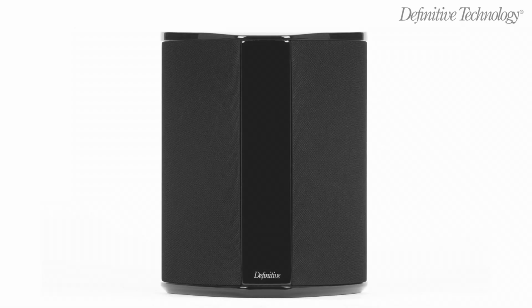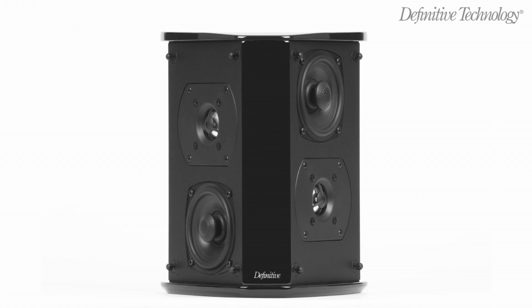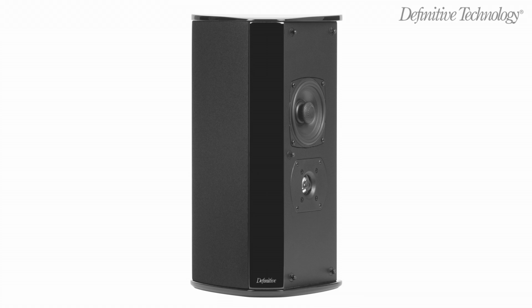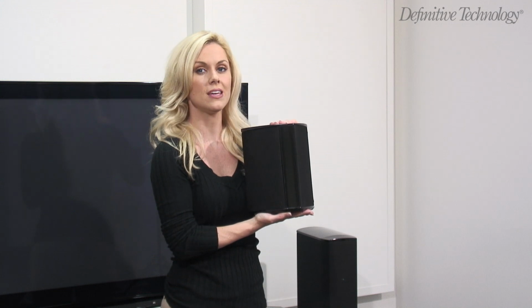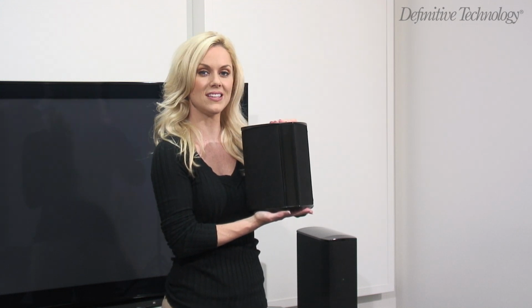Definitive's SR models are bipolar systems composed of 2 complete speaker systems, one on each side of the cabinet. Bipolar technology is superior for surround speakers because it fills the room with spacious, enveloping sound. SR surround speakers easily wall mount with the supplied keyhole plate, or they may be placed on a shelf or stand for the ultimate in space-saving convenience.